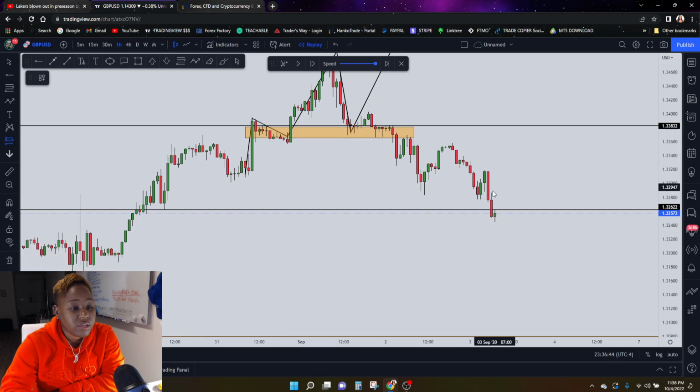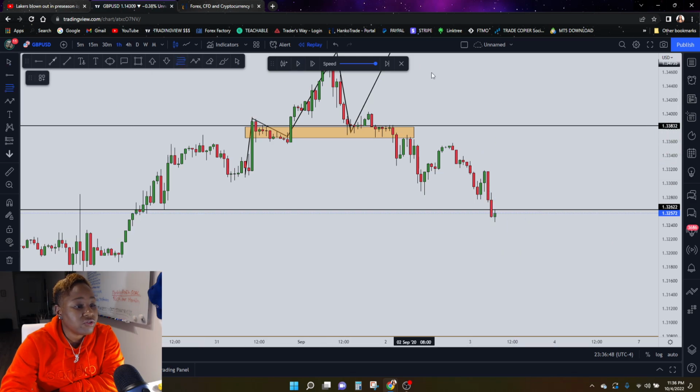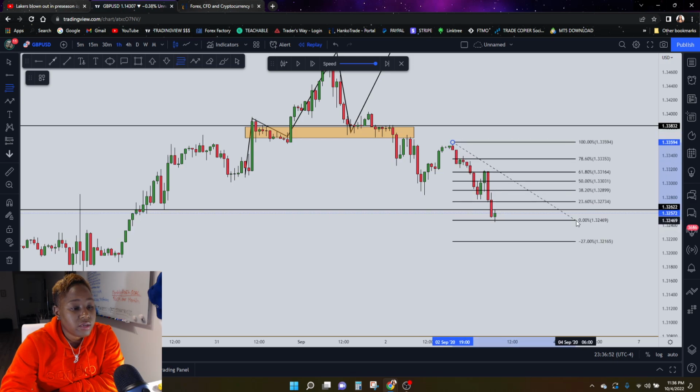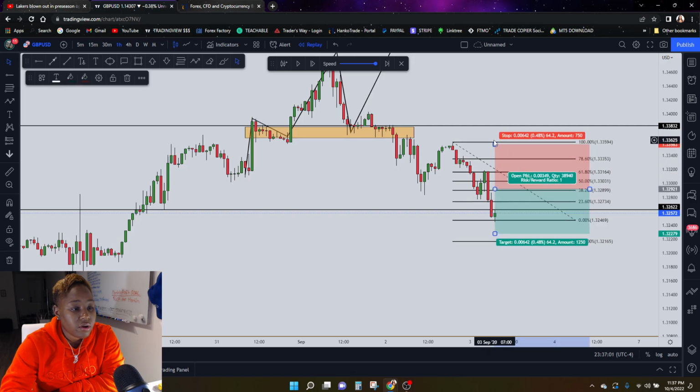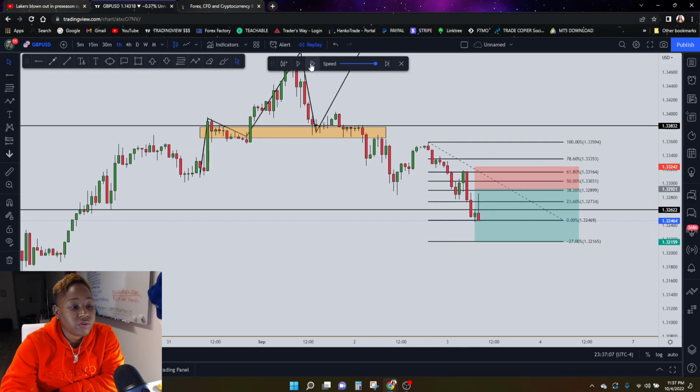So let's see where I want price to pull back from. Actually, what I'm going to do is this: I'm going to use my fib from my swing high to my swing low. I would want price to come back to right about there. Stops above these highs, TP right there. So let's see if price can do that for us.